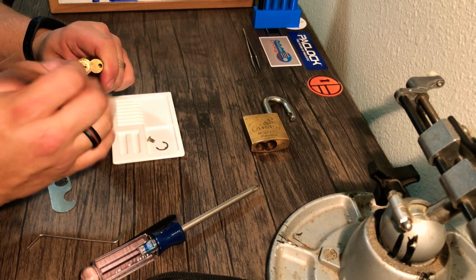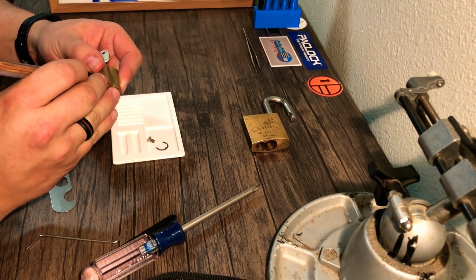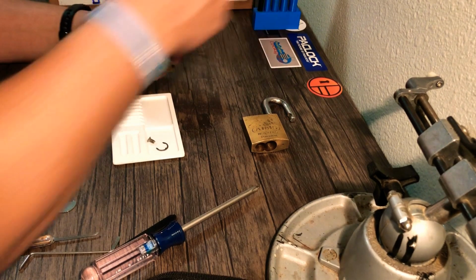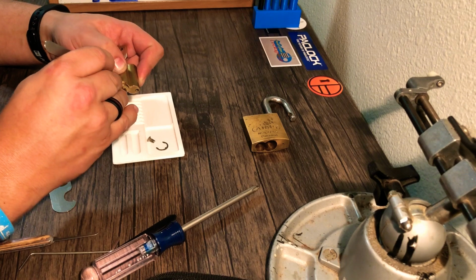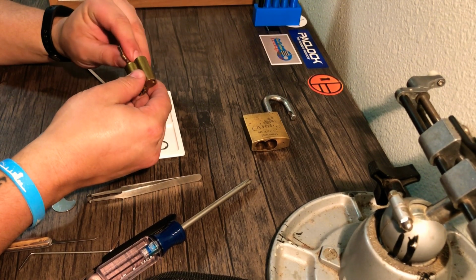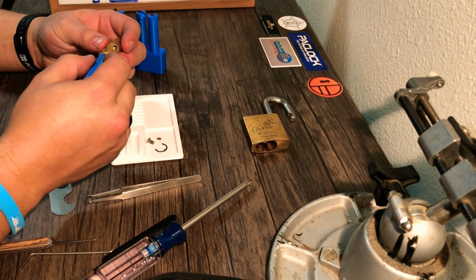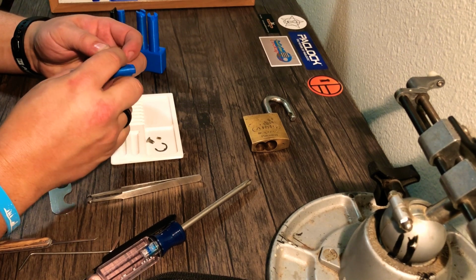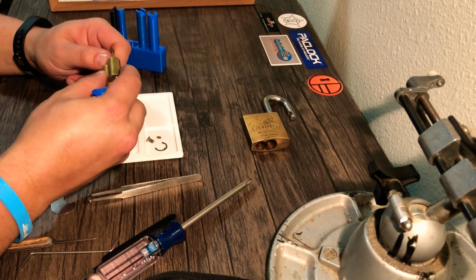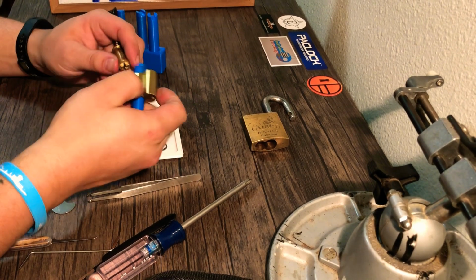Maybe. Does this not push in? Oh, it pulls out. Interesting. I've never seen one of these before. Wow, now that's interesting. Learn something new every day. All right, so let's get our follower out. Trying to figure out the best way to do this. Sorry. That'll work. I think that'll be the best way. There we go. Okay.